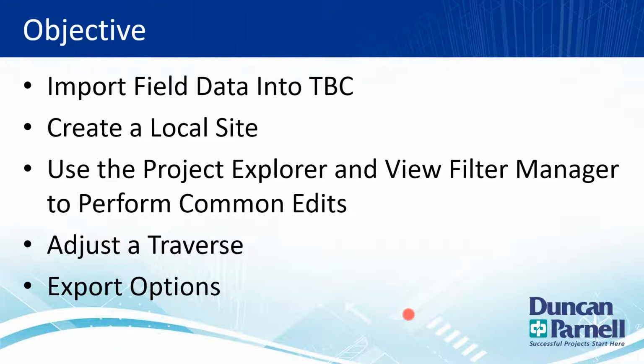So we'll take a look at how to bring that data into TBC. We'll take a look at how to create a local site. So that'll be going from grid to ground. So you can either work in grid, ground, or scale of 1 in TBC. We'll talk a little bit about that. We'll take a look at how to use the Project Explorer mainly, a little bit about the View Filter Manager as well to perform your common field edits. And then we'll take a quick look at Traverse Adjustment. That'll give us our data all the way reduced, do the edits, adjust the traverse, and then different ways you can export your data out once you get it reduced there.